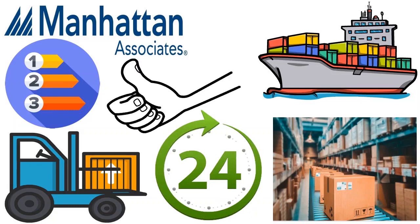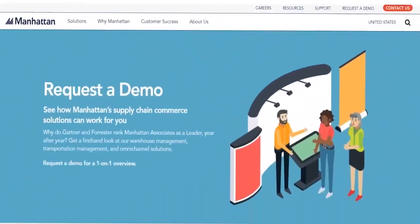If you are looking for pricing, you need to request a demo. You've got to contact Manhattan so they can give you a price. But beyond order management, Manhattan also makes it very easy to optimize your warehouse layout for easy picking and packing. So this is really good. Fantastic.